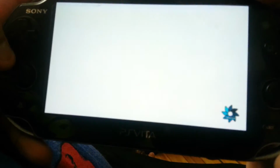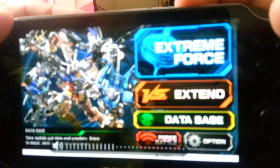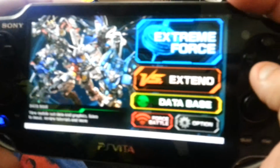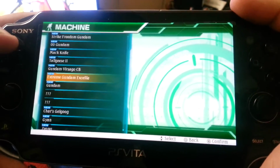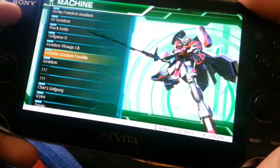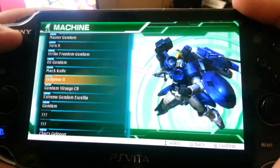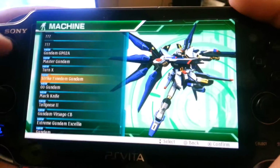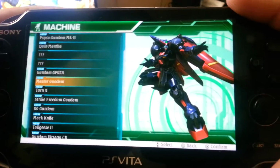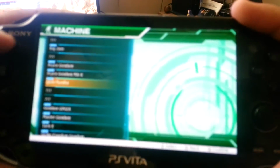This game does come with a $40 price tag on it. It's $40 and it's digital only. With that being said, there are a few Gundams on here that are pre-order bonuses, and I'm going to show them to you. You will get Extreme Gundam Exilia, Gundam Versago CB, the Tall Geese 2, the Mac Knife, Double O Gundam, Strike Freedom Gundam, Turn X, Master Gundam, and Gundam GP02A as your pre-order bonuses.